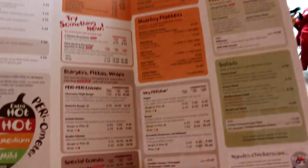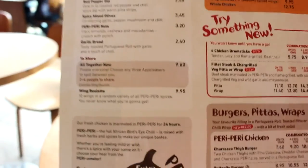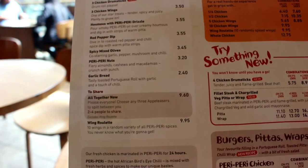So this is what they have at Nando's. And I don't know what to get. I want something very light. Maybe this three chicken wing thing here. Oh, it's so nice.